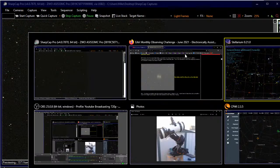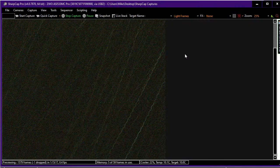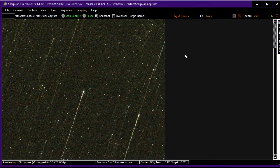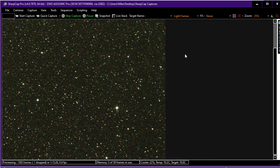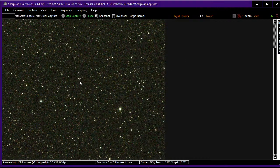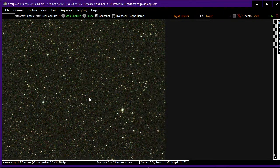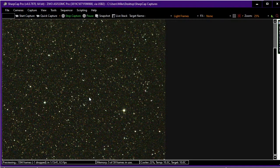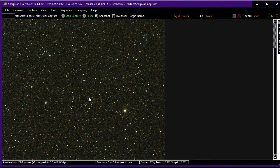And see if we can find that sucker. Footprint Nebula. Alright. I think I'll be able to see it. It should be over the roof line, though not by a long stretch. And it'll be in a rich star field, because, yeah, look at all the stars. So this may be interesting to find. And look at you marching across the sky. There we go. Get you to stop. You're not stopping.